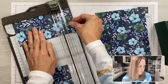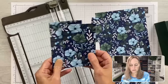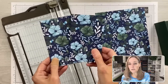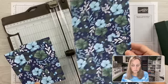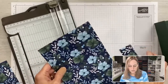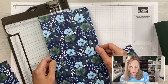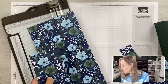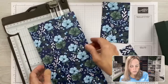5 1/4. Okay. So these two pieces are going to become the layers on the top. The other one was the layer on the inside. And then we need to be able to die cut a flower from this. So I'm hesitating because you know what I want to do? I want to cut that again. It's okay. I think it's going to be okay, Rachel. We can always flip it upside down. Doesn't matter which way those flowers are going.